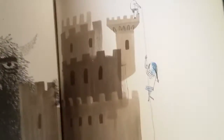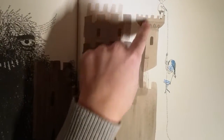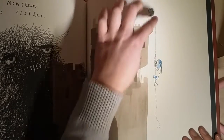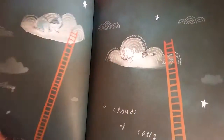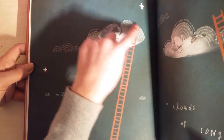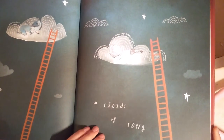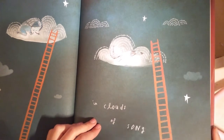And then over here, you could see the little girl and the boy. And they're climbing down this big line of words, and I'm guessing the whole sentence is about Rapunzel's long hair. Okay, let's see. It says, "We will sleep," and there is this big ladder, and they look like they're sleeping on the fluffy clouds. I have no idea how fluffy they will be. In clouds of songs, so we will sleep in clouds of songs. It's so pretty.